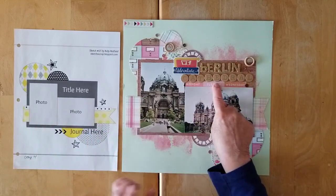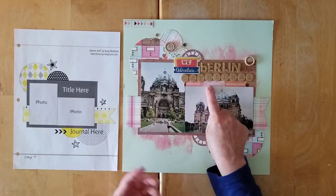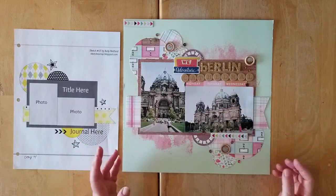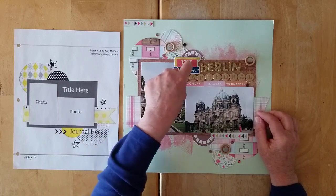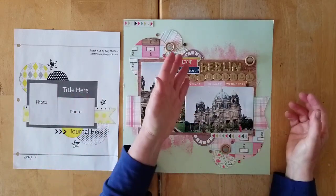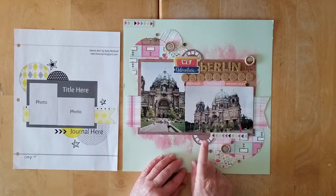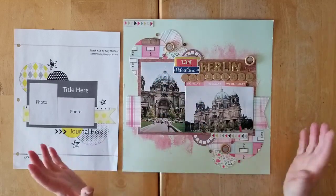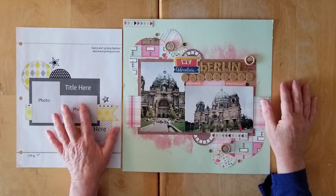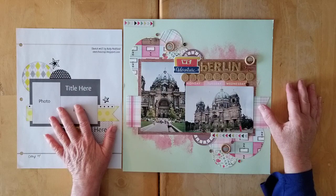I had this little tiny bit of border strip still lying on my desk Monday, Tuesday, Wednesday. The colors match, so I just tucked it in there. As you can see, I took advantage of a few things that were just lying on my desk. This chipboard piece, We Should Go on an Adventure, was on my desk, and these thickers, this little border strip, this viewfinder. So again, using up those scraps that are on our desk as opposed to putting them away.